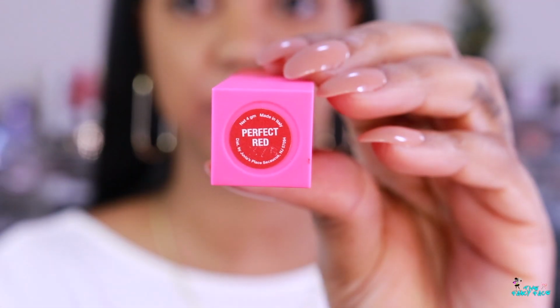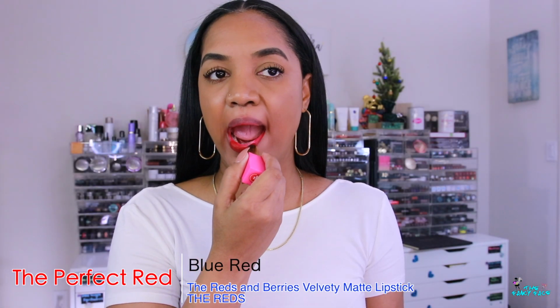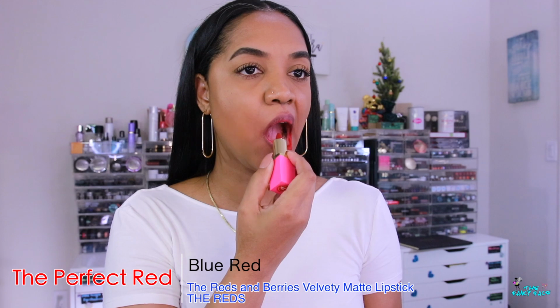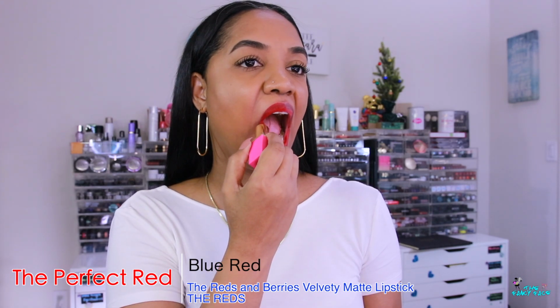Then the last shade in the reds is the Perfect Red, which is described as a blue red. And this is spot on as a classic blue red. It's a deeper, richer red though, which is kind of how I swatch them anyway, from the lightest one to the deepest one, and this one is my favorite one from all three. I think I would rank this as number one, then I have So Red, and then Afrik. But this one is stunning.